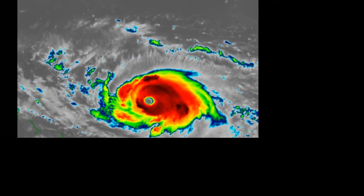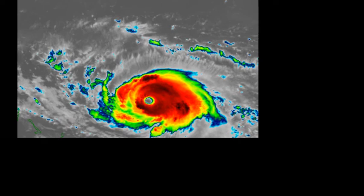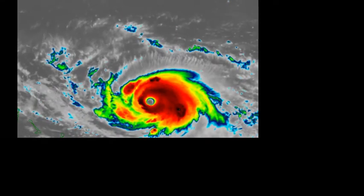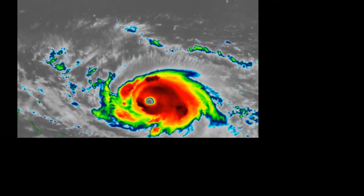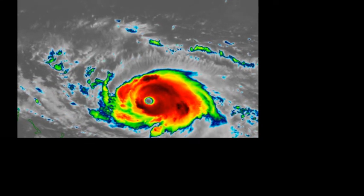Reconnaissance has been flying in the system pretty much round the clock. They are on literally 4 round-the-clock missions that last about 6 hours each. And aircraft that entered the storm just about 2 hours ago found that Dorian had strengthened to 130 miles per hour. So it is now a dangerous Category 4 hurricane.